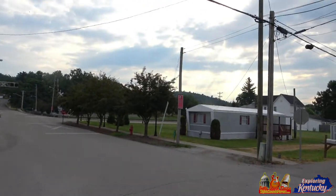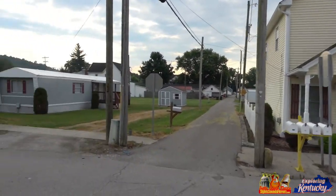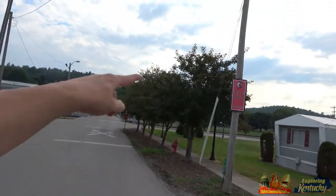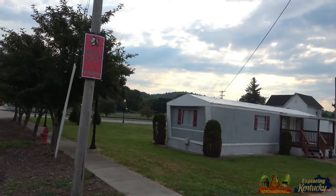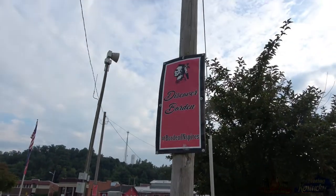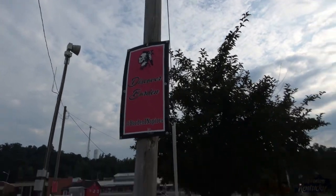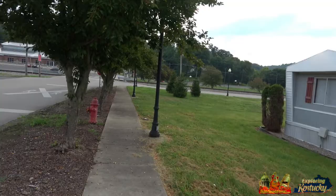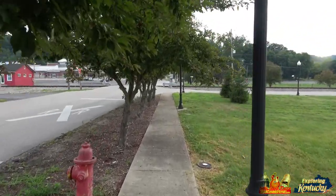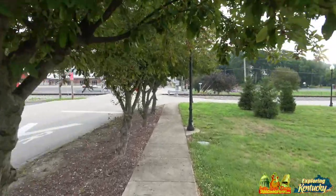And you can see more hills in the background. I actually don't want to do the poor man's tour of Borden, so I might actually walk around this way more. It says discover Borden, hashtag Borden inspires. That's very cool. I like that they have their own hashtag. That's good marketing. And I like that they have sidewalks, which is also good.